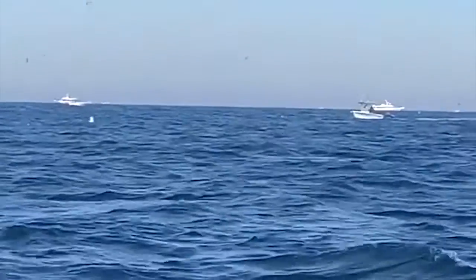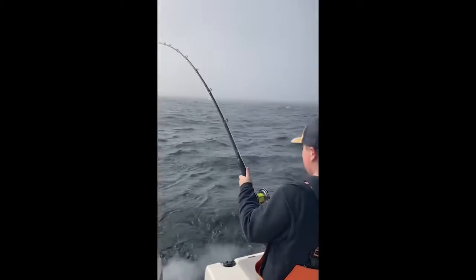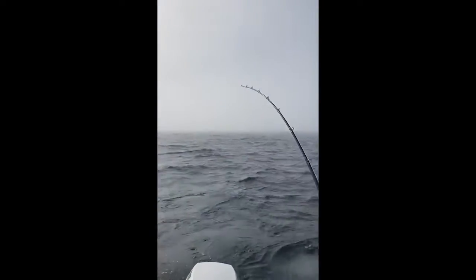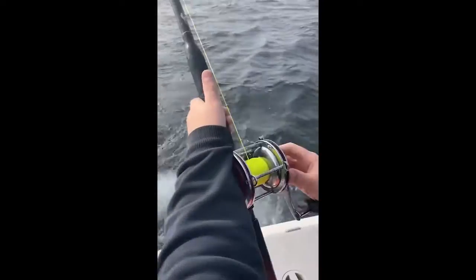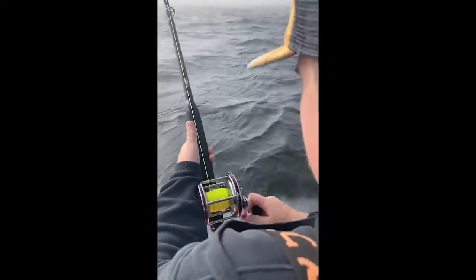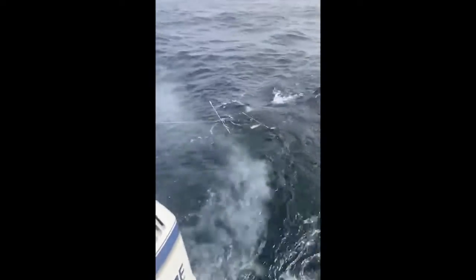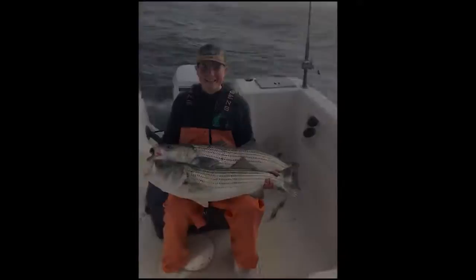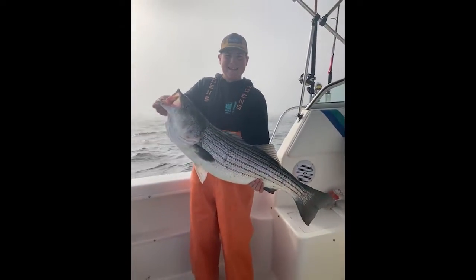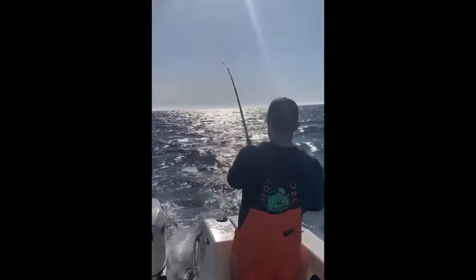Little bird play. The fog rolled in unexpectedly and we were far from home. We decided to keep fishing and we caught trophy striped bass until my arms got tired. Luckily, the fog lifted and the fishing continued to be incredible.